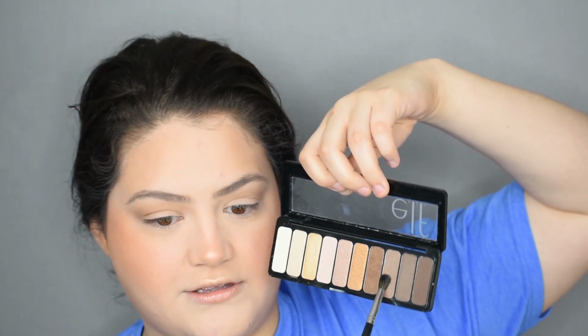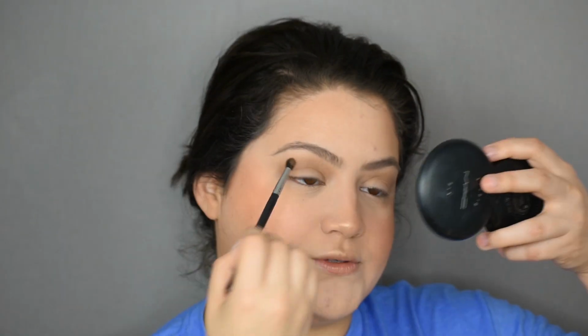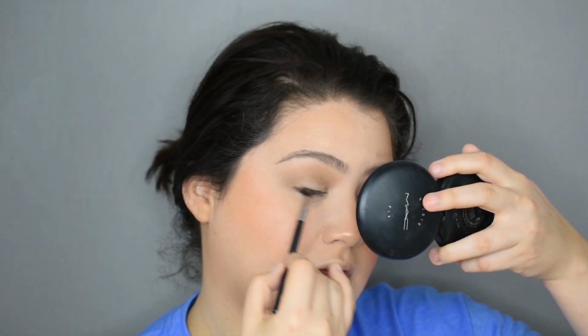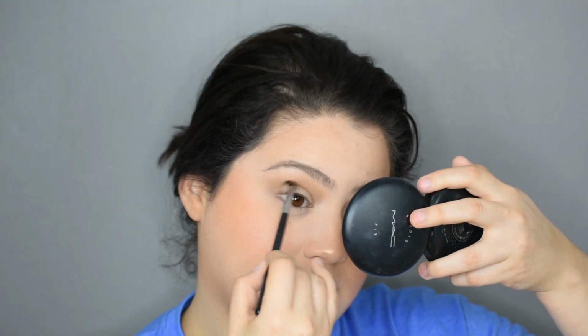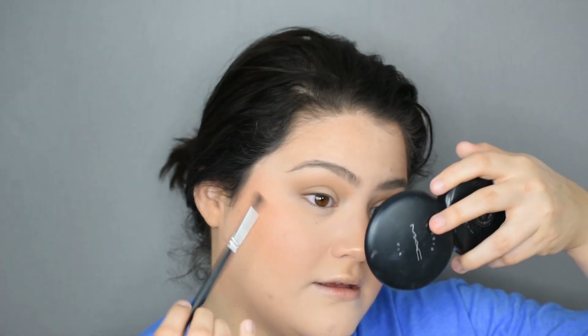We're actually going to deepen the outer edge right here with just this color. Again, just the same color that we were using. We're not adding the pink. And we're using a bit of a tapered brush, M506 Morphe. And we're going to start defining the outer V. These shadows are kind of dusty, I will say that. But because we're going super light, there's no fallout.